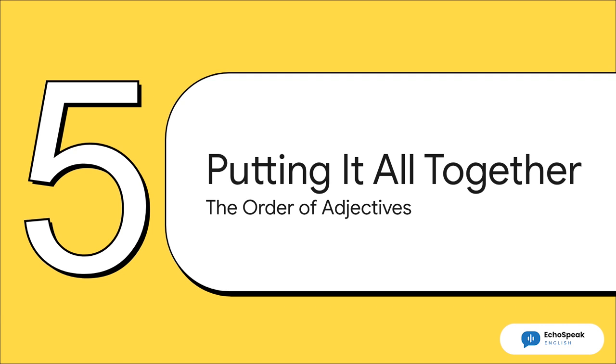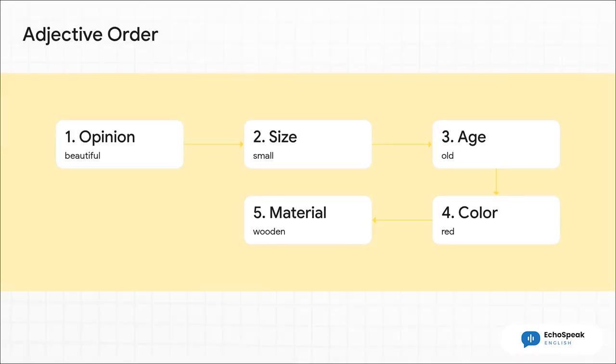Now, one last thing for the apartment. A dining table. Ooh, okay, I found a really cool one. Let me describe it. It's a wooden, beautiful, old, small table. Hang on, that doesn't sound quite right, does it? Yeah, it sounds a little bit jumbled, and that's because, and this is a tricky one, when you use a bunch of adjectives together in English, they actually have to follow a specific order.